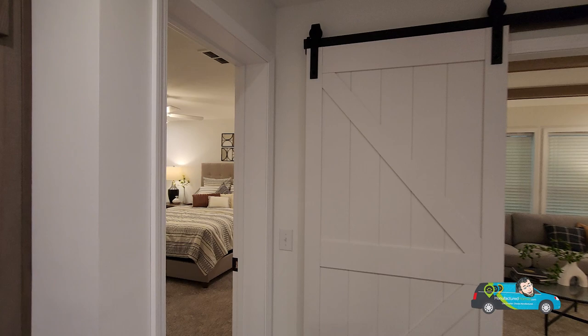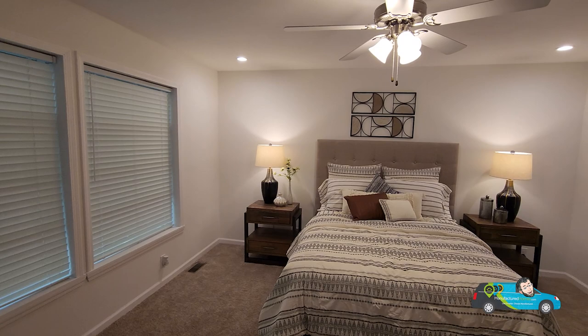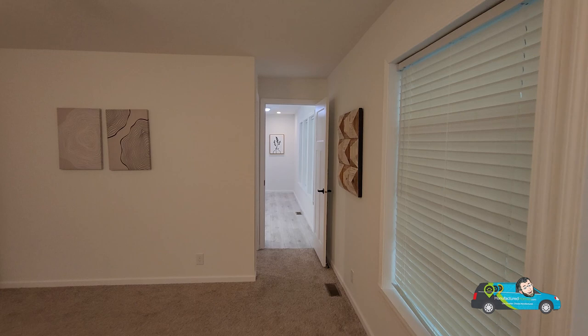And now, ladies and gentlemen, we are walking into the primary room. Now, the primary room size is 15 feet 7 inches by 14 feet 5 inches, and it is a nice big room. That, I believe, is a queen sitting in here, so it gives you a good idea of how much room you have in that space. Pretty nice. It has two big windows to let that light in, of course, and then we have a nice walk-in closet right here.